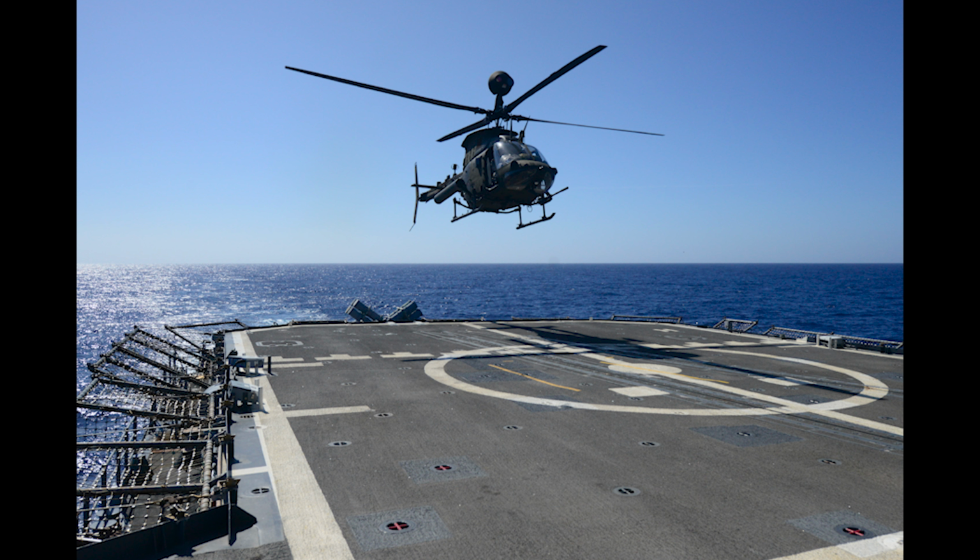130 OH-58Ds were deployed. They worked extensively with the AH-64 Apaches in what became known as the hunter-killer concept. Ah, the hunter-killer team? Yeah, the Kiowa Warriors would use their fancy sensors, the MMS, to find and designate targets, and then the Apaches would swoop in for the kill.